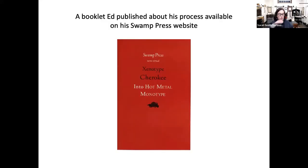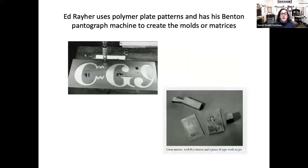About how the type was made, how Ed actually did this, there's a really great book, and I can hold it up too. I don't know if you can see my face in that little tiny thing. It's just a thin pamphlet, and it tells all about how he makes it. It gets quite technical, but he let me scan a few pages from it.